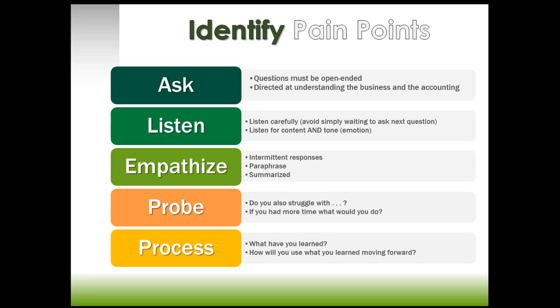For example, after your prospect gives you a fairly lengthy commentary about how little time she has to focus on sales, you might paraphrase and say to your prospect, so I hear you're telling me that you got into this business because you actually love interacting with your clients as their interior designer and coming up with wonderful solutions, but instead it seems like all you do is admin. Is that right? You got it? So, on to the next.